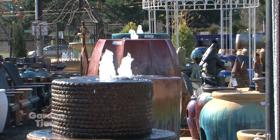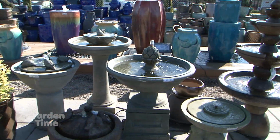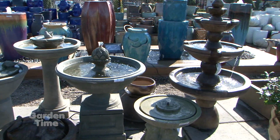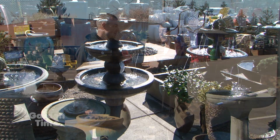Do they get to take it home that day? They can certainly take it home that day. If they'd like us to come and set it up for them, we can do that too. These concrete pieces are very, very heavy, but some of them are small. But anytime it gets to a fountain, they weigh hundreds, if not thousands of pounds, and we're happy to come set it up for them.